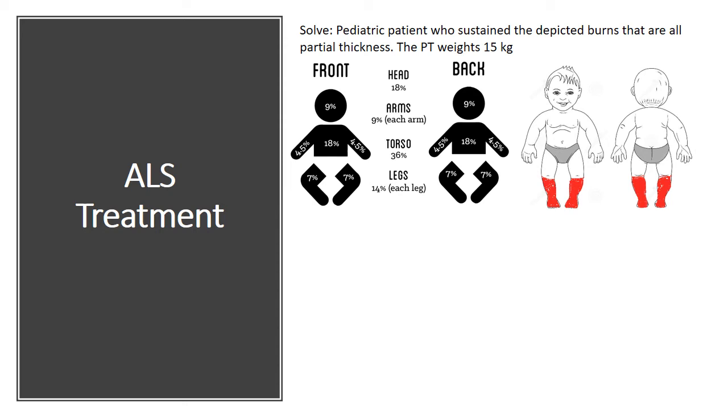So we're going to do our 4 milliliters times the burn surface area. What do you come up with? Okay, so let's do this. Half of the front leg, so the anterior part of each leg, 7%. So half that, 3.5, plus 3.5 from the back side, 7, plus 7 is 14. Okay, so we got 14% affected times this patient's weight, and we have what? 15 kilos.